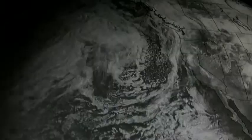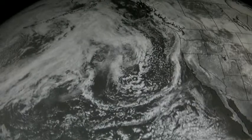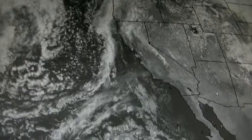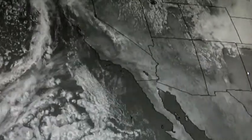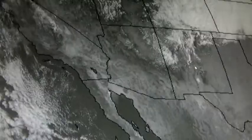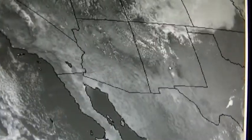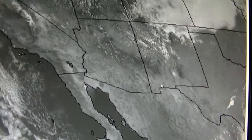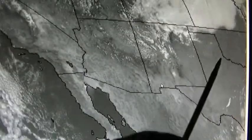The interesting thing is we can now see rainfall trying to get into the Texas Panhandle. And so what are they doing? They are using a HAARP downburst to prevent that. So we're going to go to the other satellite, east view, and see this much clearer. But this is the area right here where there's a HAARP downburst.